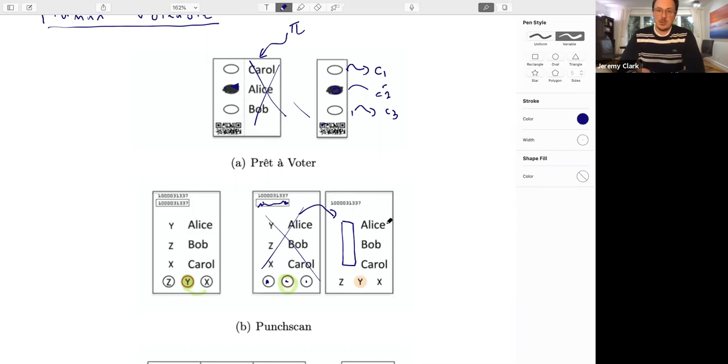when you keep half of it, you automatically get to audit that these symbols were printed correctly. In Prêt-à-Voter, you have to explicitly ask for a ballot to be audited, and most voters aren't going to do that. So maybe 1% of ballots get audited or something like this. But in PunchScan, half of the ballot gets audited all the time. And so if you start misprinting ballots, you're going to get caught pretty quickly, with exponential likelihood in this system.